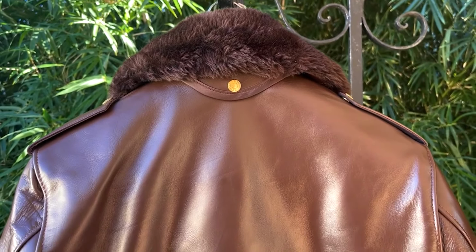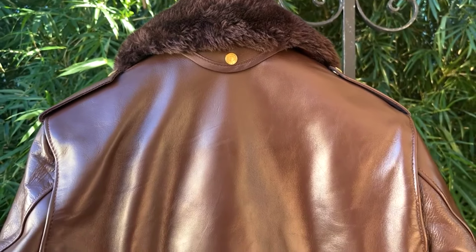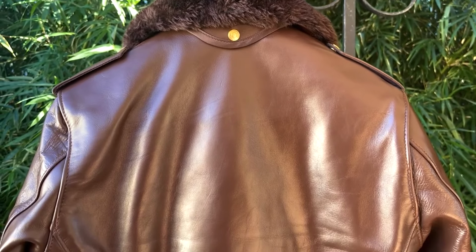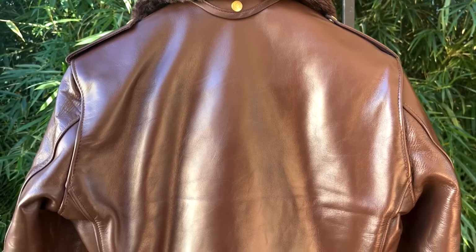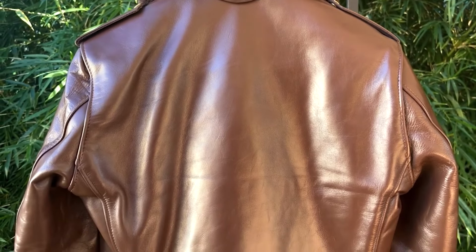You know how Schott is often talking about a clean Perfecto where they delete the epaulettes and the belt? Well, this is like a clean Perfecto back. This jacket still has the epaulettes and the belt, but none of that busyness on the back, which, hey, if you're looking for a fashion jacket, maybe that stuff is just too much.